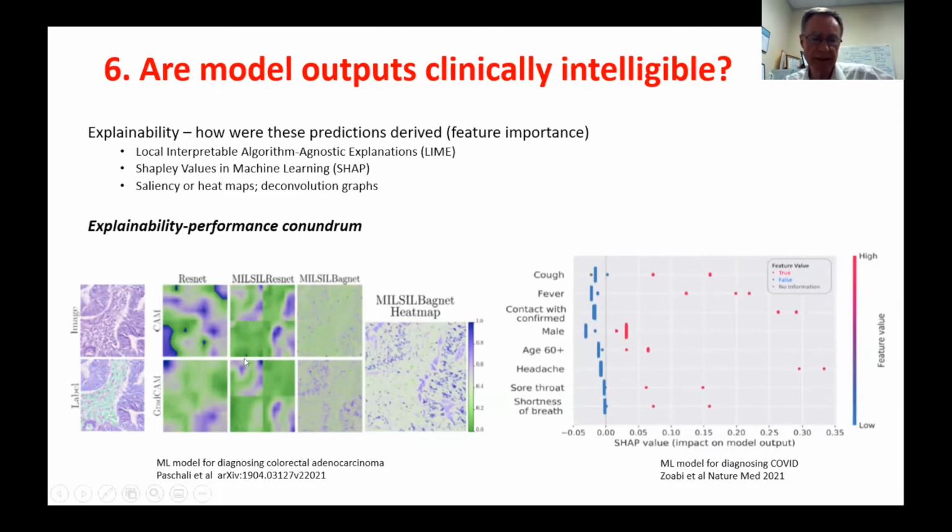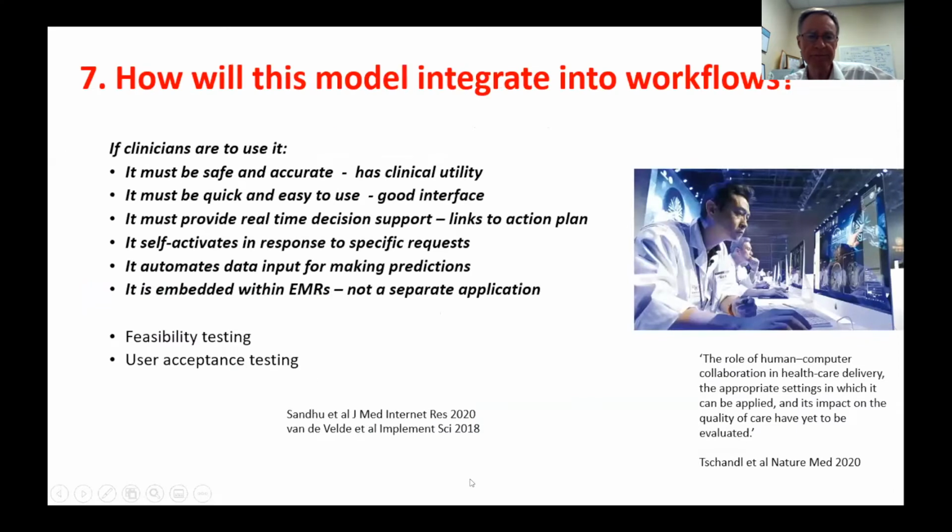In terms of both imaging data, where often you use what we call heat maps to show the areas in the image that seem to be particularly important in pathogenesis, or in terms of convolution maps, where we look at the actual features and their strength that would determine whether, for example, in this particular case, the model predicted diagnosis of COVID or not. The thing is that we have this explainability performance conundrum. So the more complicated the model and the more highly performing it is, it's going to be more difficult to explain it to a clinician. But I think if we can look at feature importance and try to distill out those features that are most relevant, that at least I think gives some reassurance.